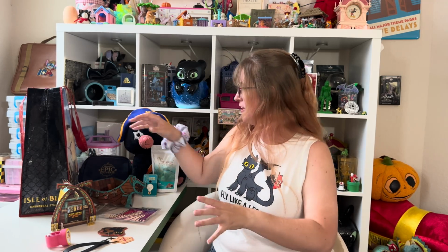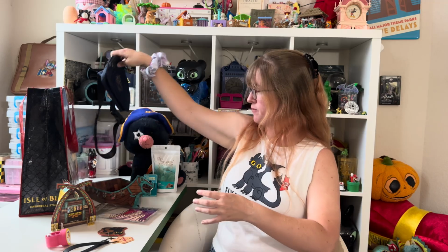And then they sent us to get a little gift. We were all able to pick up this little Epic Universe pack here, and they had them in blue and black. I picked the blue one. I know you're wondering which portal we went to first. We went to Dark Universe first.